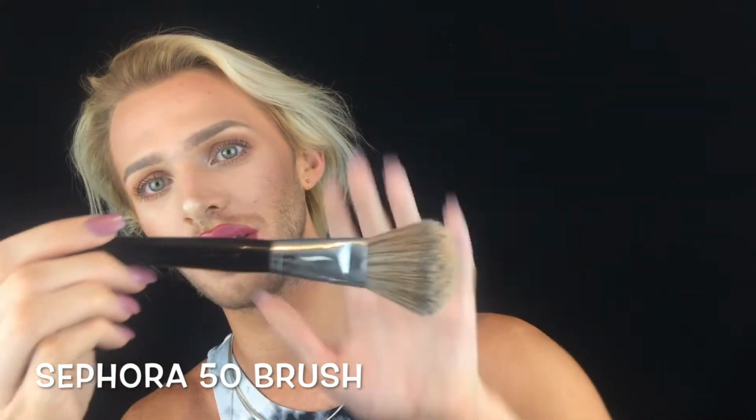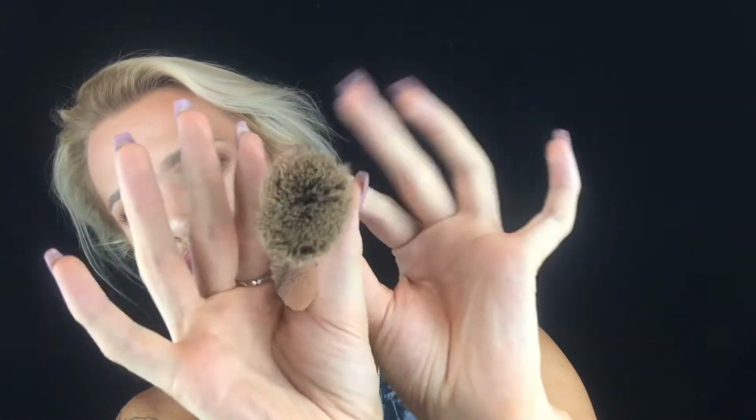Now I will say brush number 7 I've had for so long. This is the Sephora 50 brush. I love this brush for cheek color and for all over bronzer. I like how it's formed. It's not angled, but it's like a cylinder instead of a poof. This one is like a circle and this one is like a cylinder.